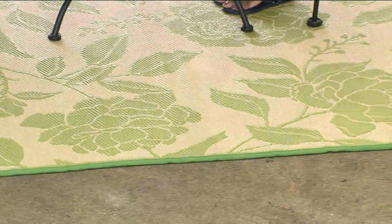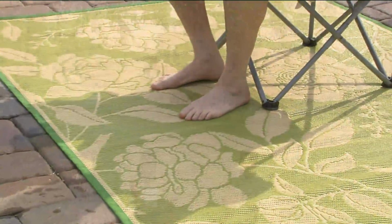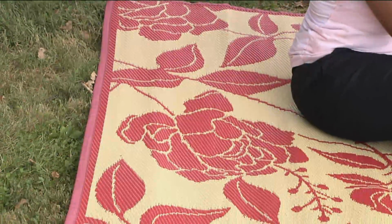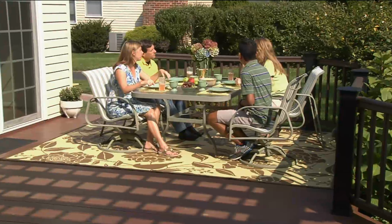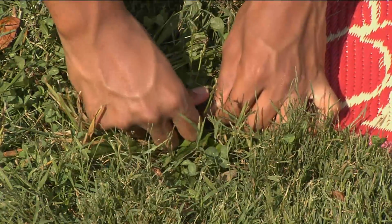Guess what? You can hose this down. And you don't have to pick it up to dry, come right out of the pool. Water's going to run right through it. It's going to dry in seconds. If you spill anything on it, you just hose it off. Nice. If you need to sweep it off, it's wonderful. It just brushes right off, nothing sticks to it.